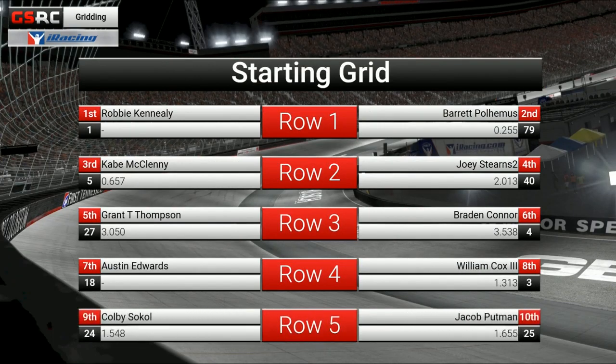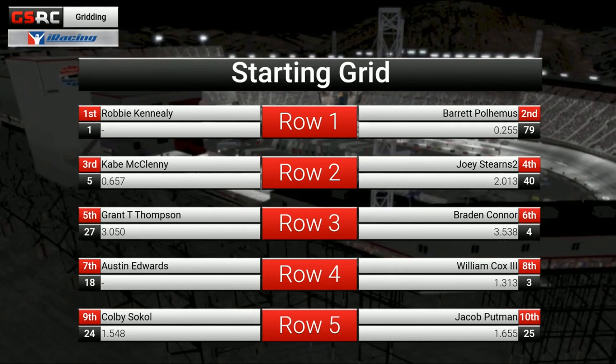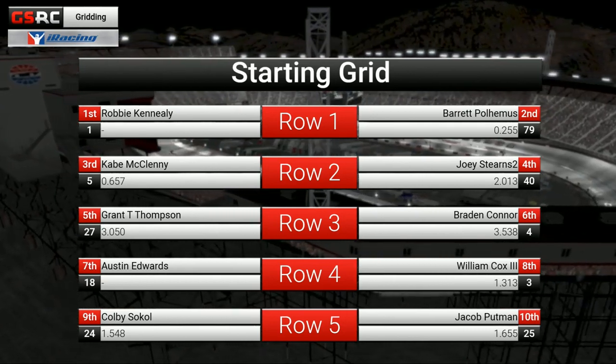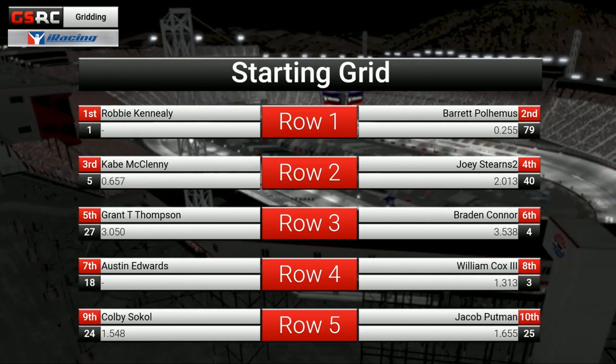And it'll be Robbie Keneally and Barrett Holmes starting on row 1. Gabe McClenny and Joey Stearns in row 2. Grant Thompson, a great run through that heat race up to 5th, and Braden Connor in row 3. Austin Edwards, there's the points leader. We'll keep an eye on him coming from 7th position with William Cox III and Kobe Sokol. Jacob Putman rounds out the top 10.